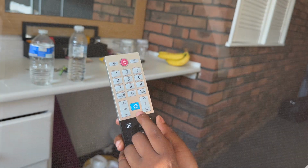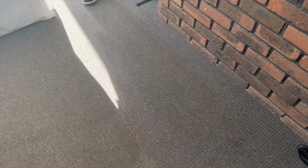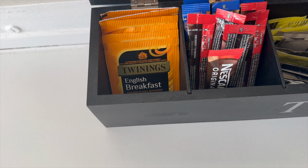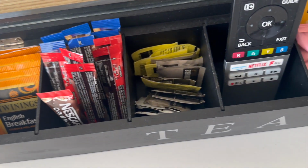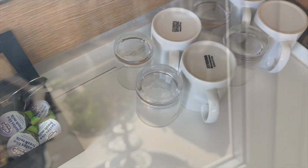Well done. The carpet looks nice, nice and sturdy, strong carpet. I like it, and it's clean as well. We have spotlights in the ceiling. It's great. We have tea, coffee, sugar, biscuits, milk, teacups and glasses if you want.